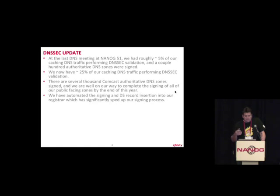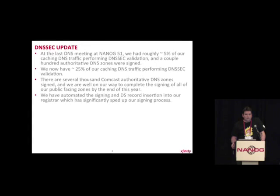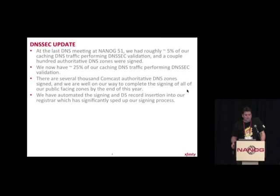The other thing is that we're actually now signing several thousand zones. We've been doing DNSSEC signing for a significant number of our authoritative zones. That's taken a lot of operational time and process to build over the last few years, but we're now basically doing this at real scale.